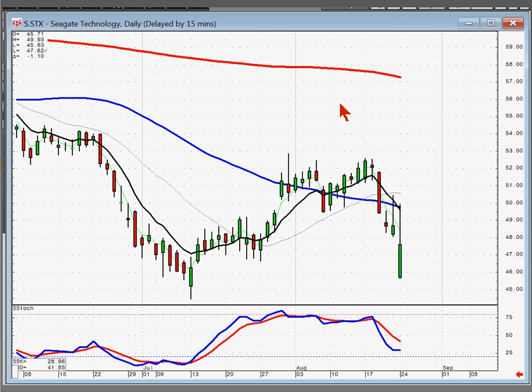STX failed at the T-line. If you're short, you've been tough to stay short on this one today. And this would have been another one where if I was short and that market was opening up down that big, I would have covered here. You can always re-short this on any weakness from here.